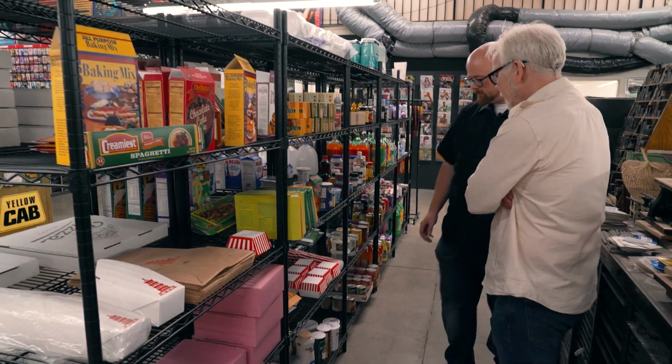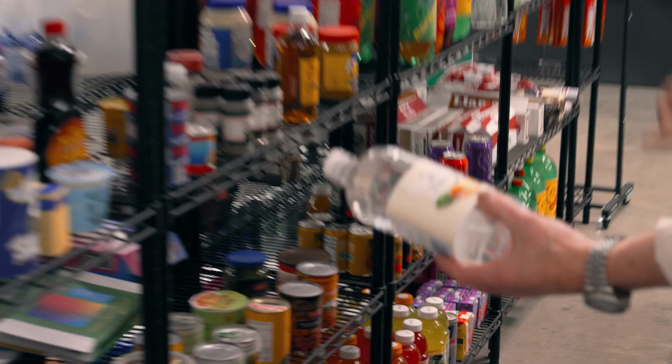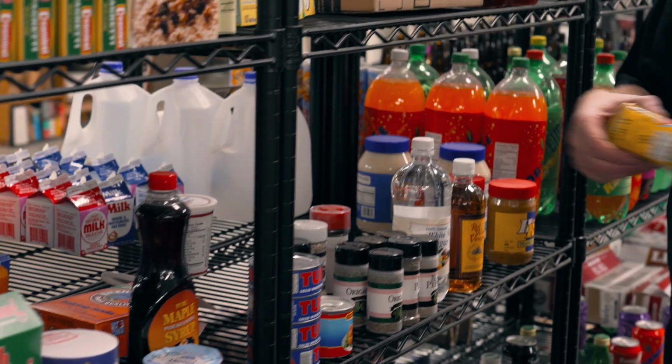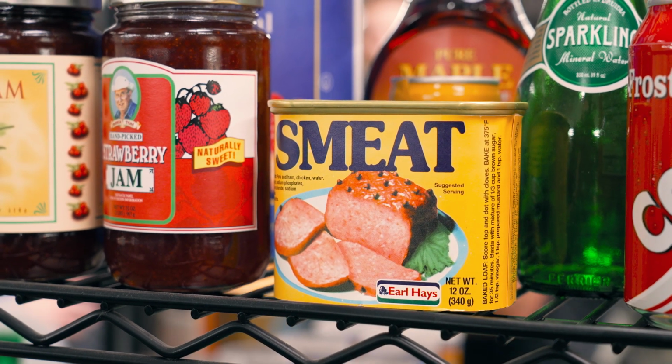Is there stuff here that makes you, I mean, I think I have this in my house. Yeah, I probably do as well. In fact, I know that I have this in my house, which you've probably seen in Waterworld. These labels for Smeat were created for Waterworld, and then it became a cleared product. And so then they just put it on every shelf.